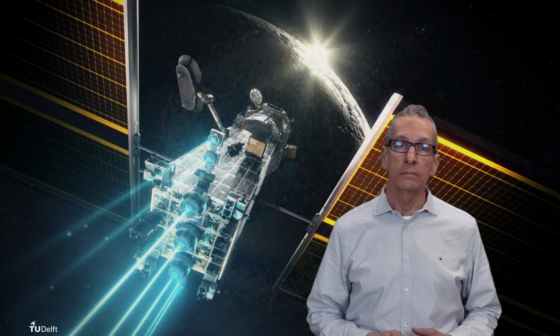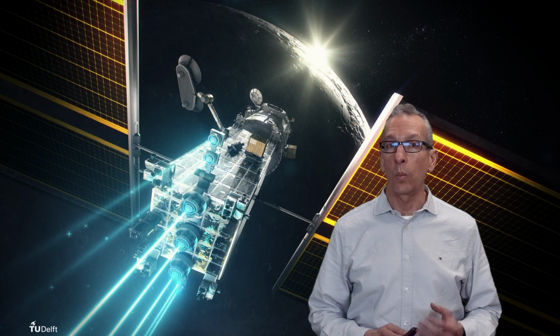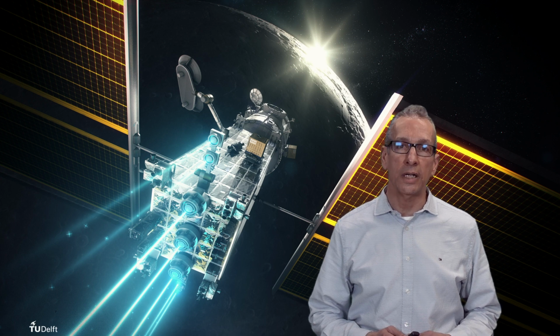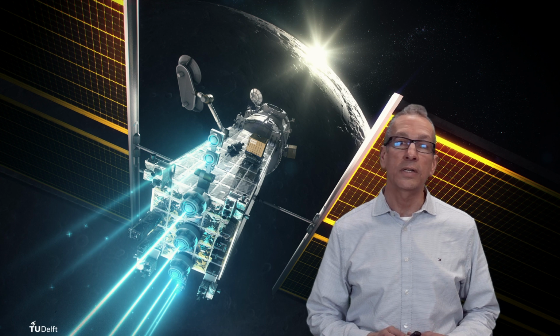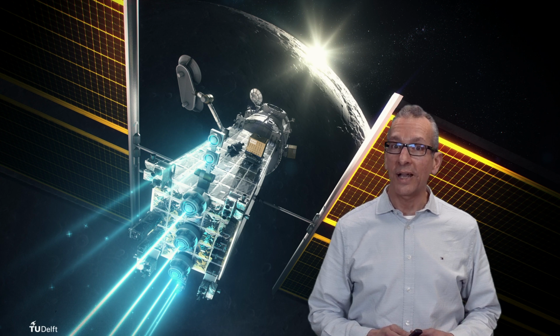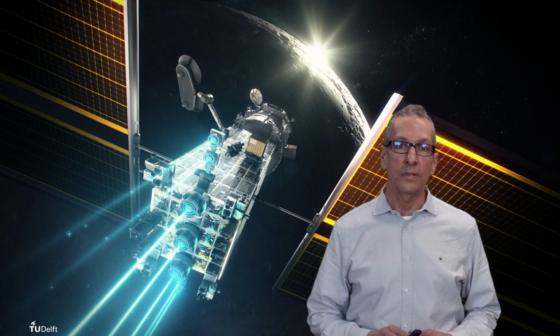Further afield, also on missions with objectives well beyond Earth orbit, the employment of efficient transfer trajectories and propulsion, such as solar sailing and low-thrust technologies, brings many more missions into the realm of the feasible. And let's not forget about the mission objectives themselves.